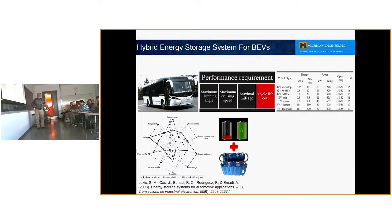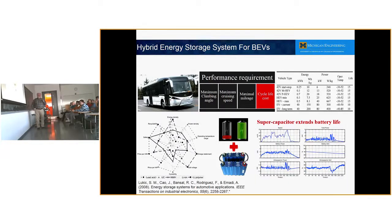And in particular, one thing that's very desirable is to extend the battery life, right? Because batteries really do not like to see large pulses of current that you would see during a large acceleration or deceleration. Ultracapacitors are much better at absorbing that type of behavior. And so by using the ultracapacitors to deal with those types of spikes, you can extend the battery life and as a result reduce the overall operating costs of the vehicle.